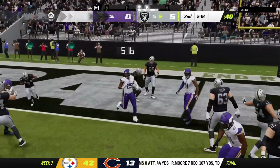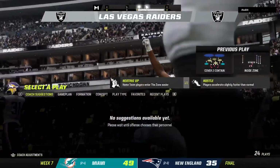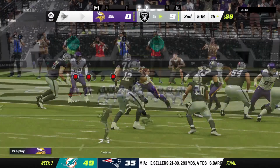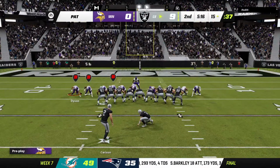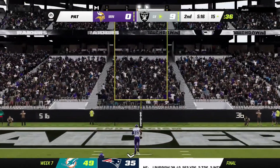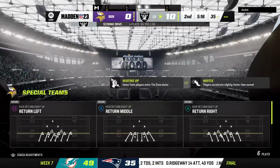They'll try to run this one in. And he is in. Touchdown, Raiders. A great play there. With his 4th rushing touchdown on the year. And they are able to add on to their advantage. Extra point by Carlson, up and good. And the lead grows to 10-0.